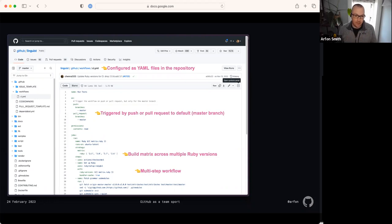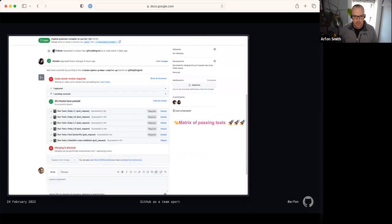And we can see that it's going to run multiple steps, which is effectively going to eventually run the tests for the project. And it happens again when there's a push or pull request to the default branch. So what does that look like when it's actually running? Well, this is a pull request where the actions are running. We can see the build matrix here. We've got the 4 different types of Ruby, and we've actually got different workflows. There's also a Docker file that gets created and tested.